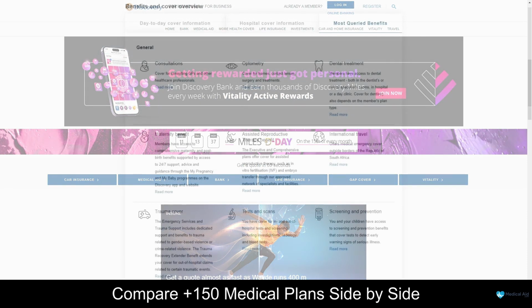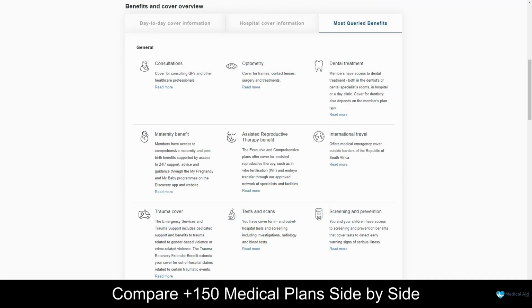Their plans provide comprehensive coverage for a range of medical services, including hospitalization, chronic medication, day-to-day expenses, and much more. Whether you're an individual seeking personalized care, a family looking for comprehensive coverage, or a business owner prioritizing employee wellness, Discovery Health has tailored plans to meet your unique needs.